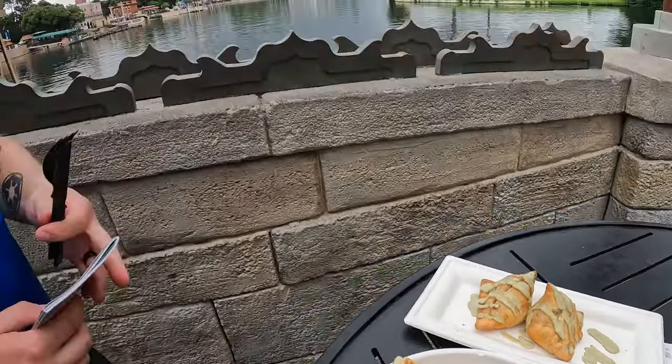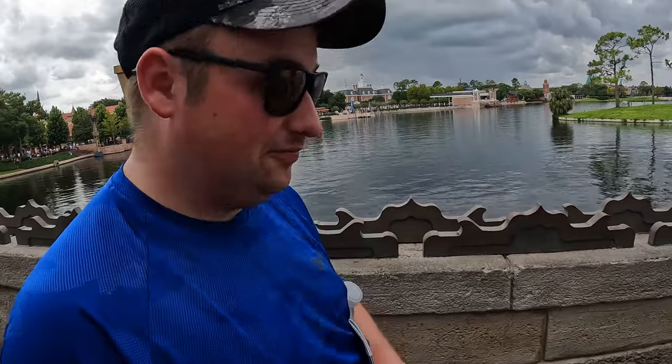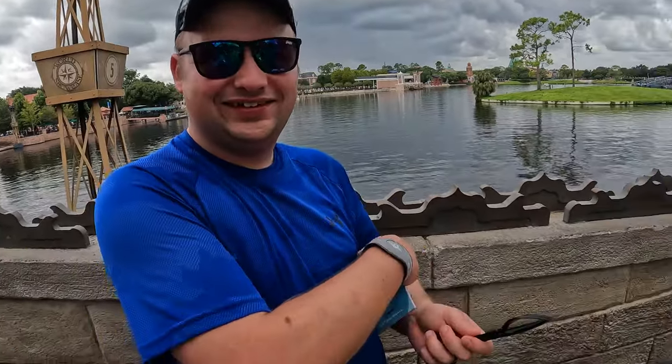Here we go. We tried this last year. Yes, we did. It was very spicy, wasn't it? Yeah. Tikka masala normally isn't as spicy as this.